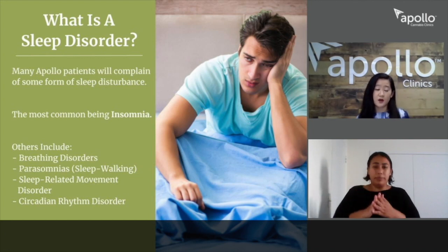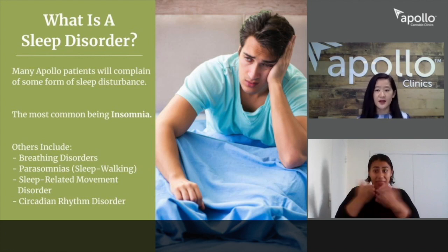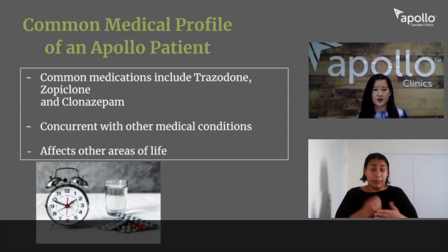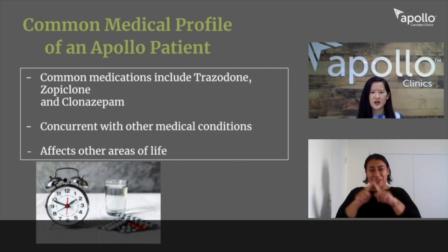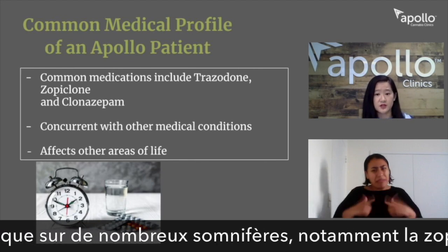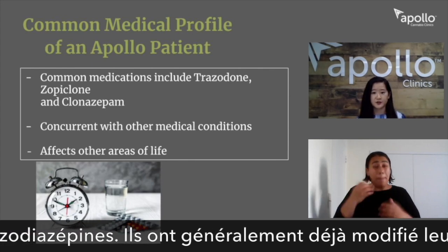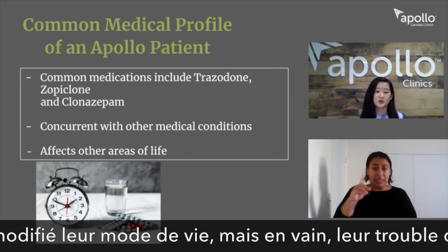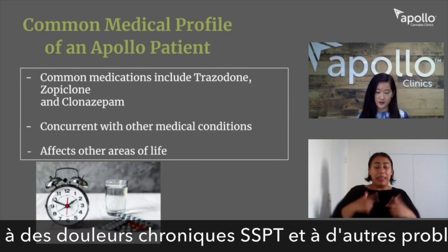There are many medical cannabis strains and products with different balance ratios of THC and CBD that can help with sleep. Our patients come to the clinic on many sleep medications, including zopiclone, trazodone, or benzodiazepines. They usually have already made lifestyle changes, but to no avail. Their sleep disorder is often associated with chronic pain conditions, PTSD, and other mental health concerns. It can seriously affect one's quality of life, their relationship with others, and their ability to heal and recover.